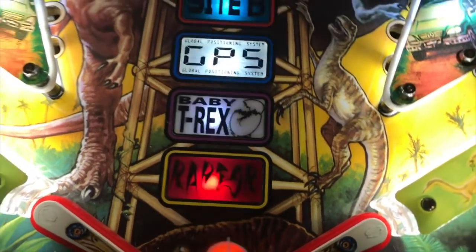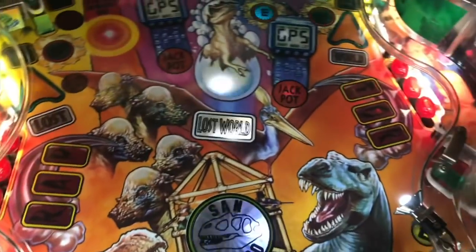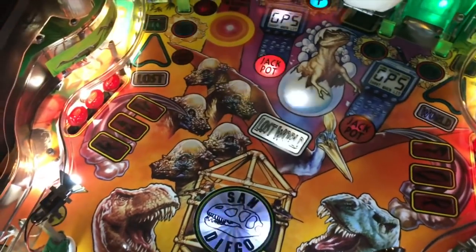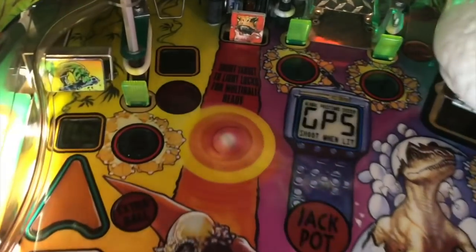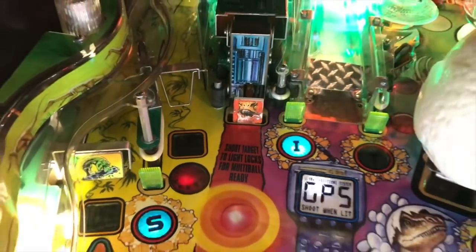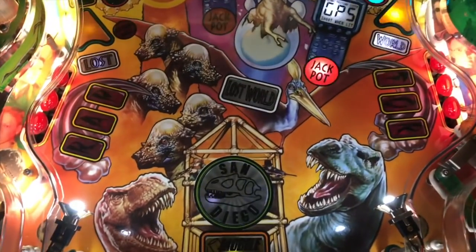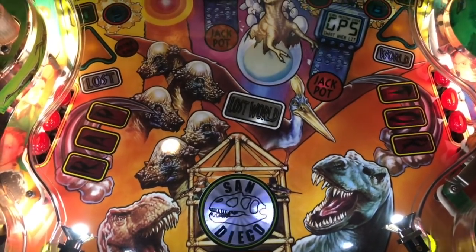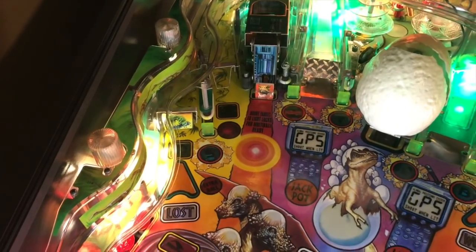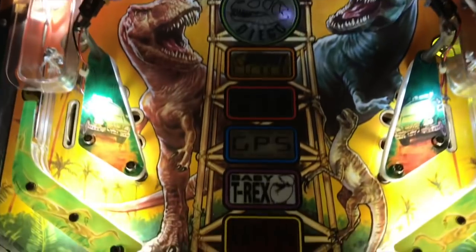You start Raptor by hitting all 6 of those stand-up targets. Once all 6 of those stand-up targets are lit, they'll be flashing. You hit one of them, then your inner orbit shot, which is your Raptor shot, will light. You will shoot that inner orbit. Then that light will go off. You will have to hit one of those flashing Raptor targets again. Then that light will come back on, and you shoot that inner orbit again. You have to do that for a series of 3 times to complete Raptor mode.